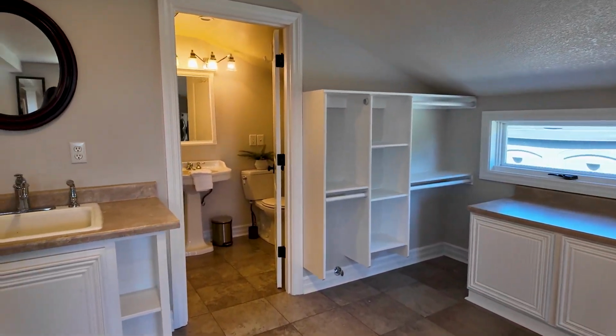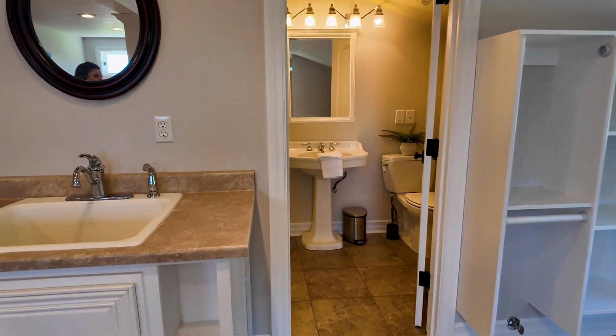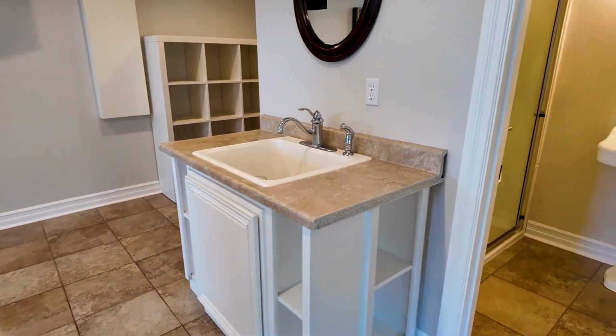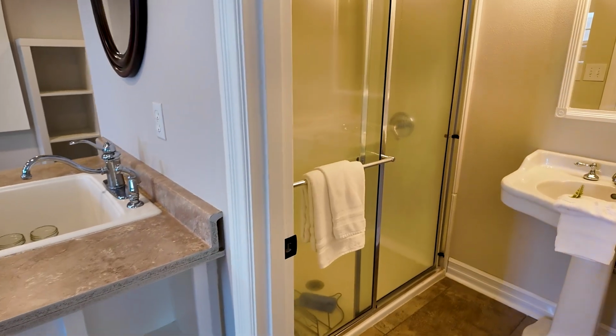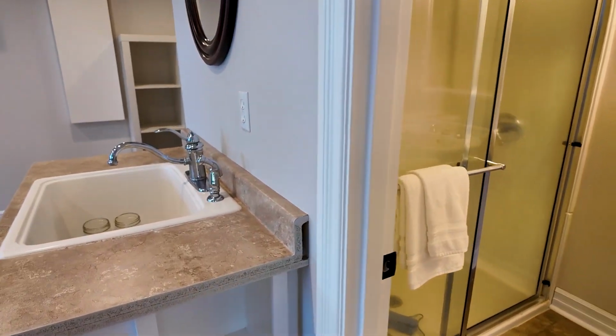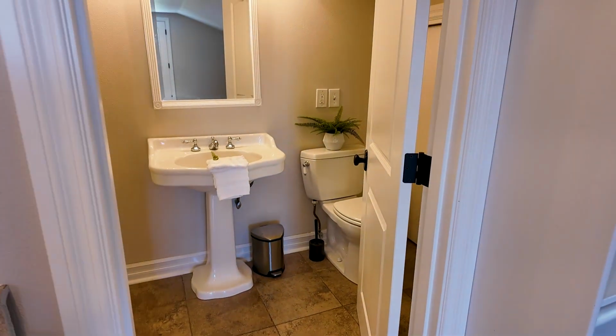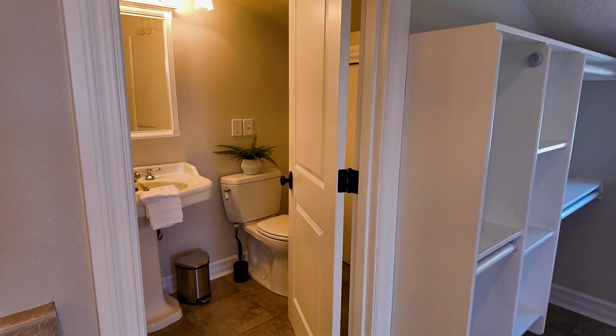It also opens up to the side yard, so if you don't want people to come into your house when they're all muddy and dirty from being outside, they can come in through here, and it has a full bathroom. You have a shower, toilet, and sink. This room would be perfect if you have a very active lifestyle, especially outside, and you come in and you're dirty.